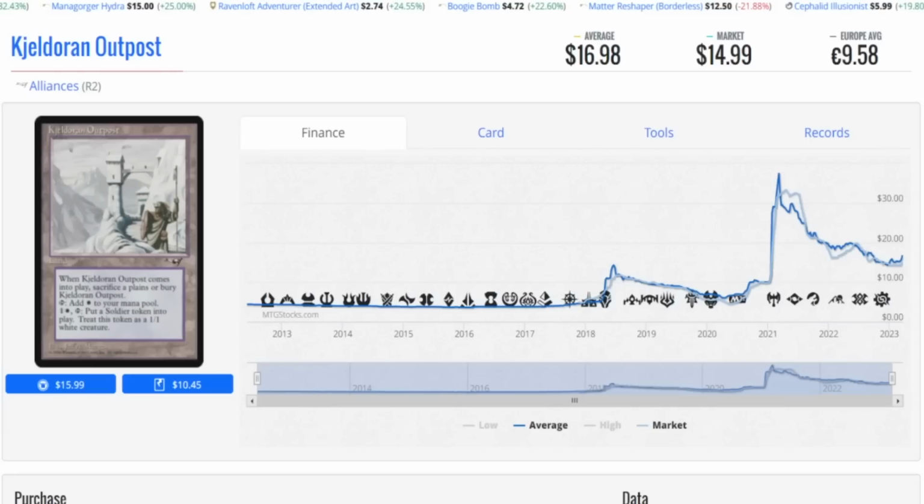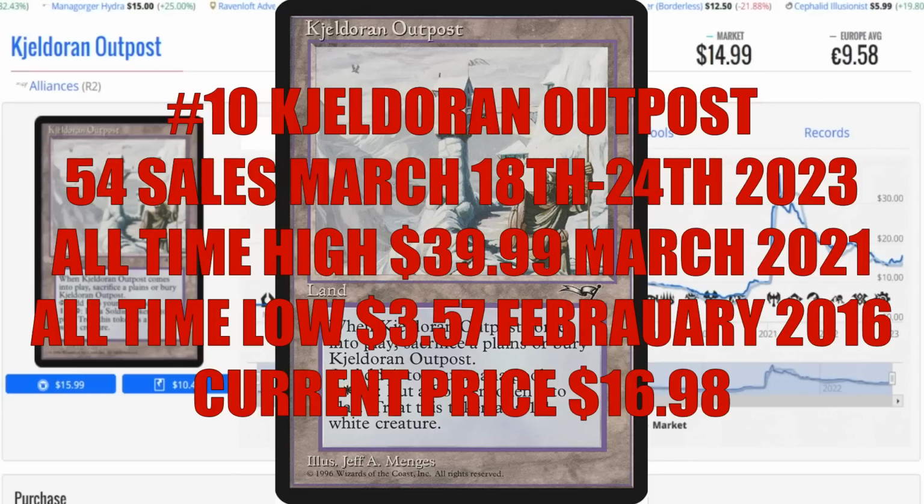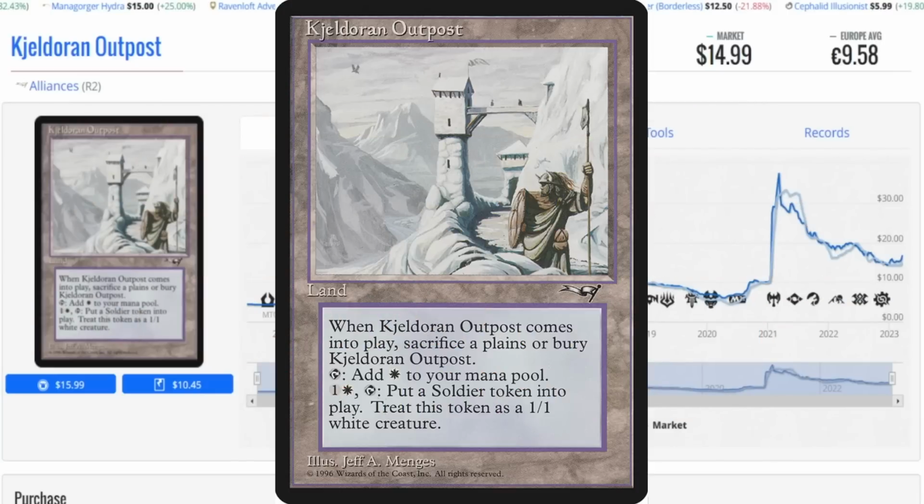This is awesome. Starting out today's video at number 10 is Kjeldoran Outpost from Alliances with 54 sales, March 18th to the 24th of 2023. That's right, this card, it's had an all-time high of $39.99. That was March of 2021. And the all-time low for this card, way back in February of 2016, was $3.57. And the current price tag for this card is $16.98. And of course, in today's video, all US prices.